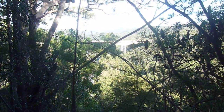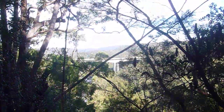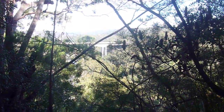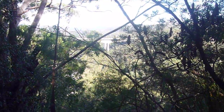A bit further on, a gap in the bush provides another view over the F3 and Mooney Bridge and the Mooney Creek. So I can see the creek down below, and there's the bridge with all the traffic. And then it says the trail ascends a little before it meets the power line fire trail. The rest of the mega cave loop is easy walking as it follows the power line fire trail all the way back to Myora Road.